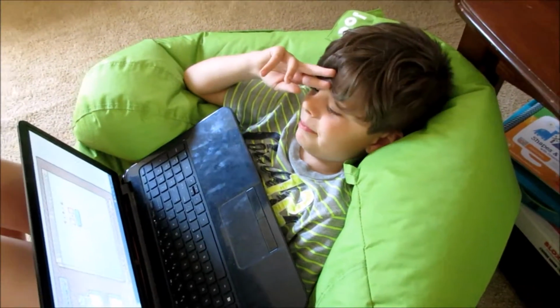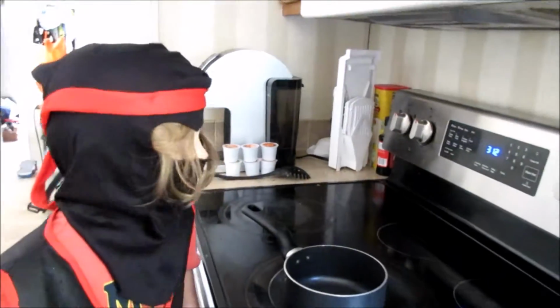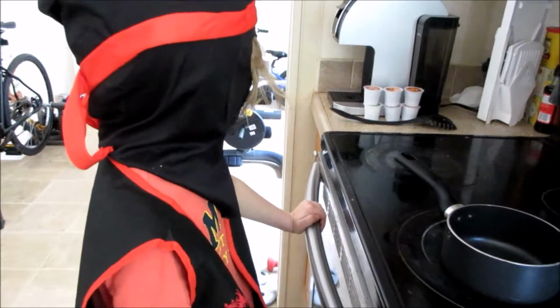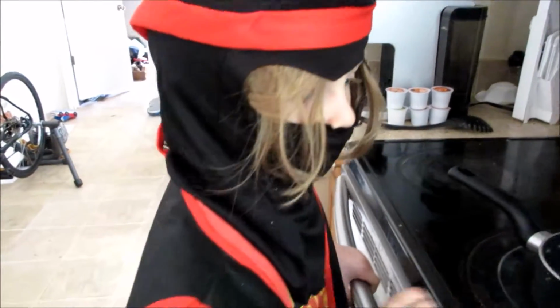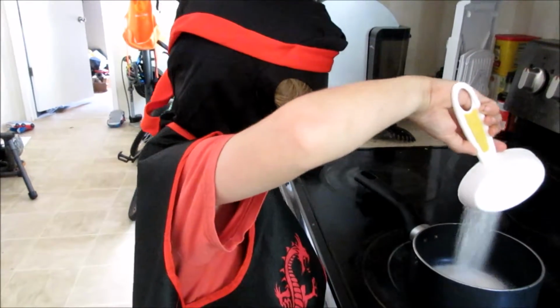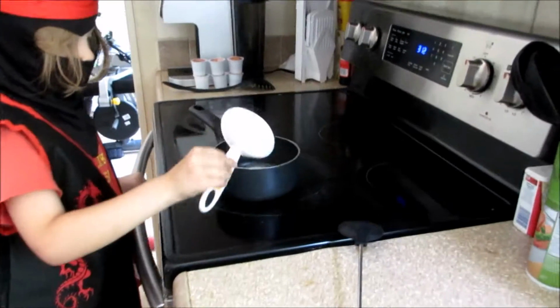Okay, so we are going to make some hummingbird food. We are all out of what we get at the store. And there is a little hungry hummer outside. Put your sugar in there because they like sugar. Yeah, they do. Okay, take your sugar.